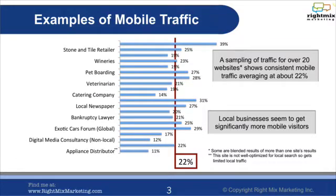Looking at a broad swath of websites and their current mobile traffic, I sampled over 20 different websites in a variety of industries, and the top one there is actually restaurants, and for some reason it didn't come out in this video, but that is 39%, and that's a combination of two different restaurants. We're showing about 39% mobile visitors. That's huge. A stone and tile retailer, 25%. Wineries, a couple of them combined together, 23%.